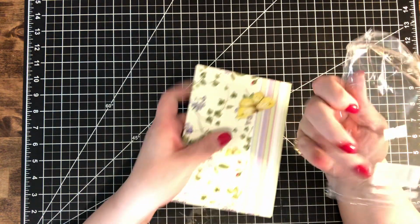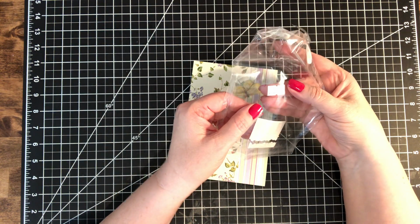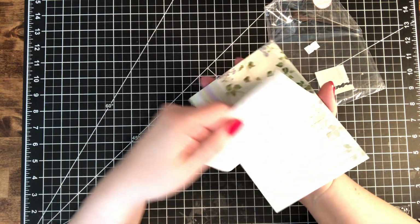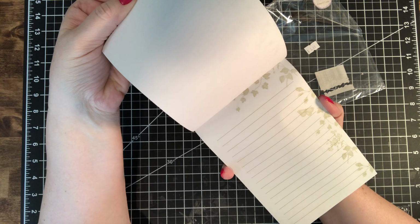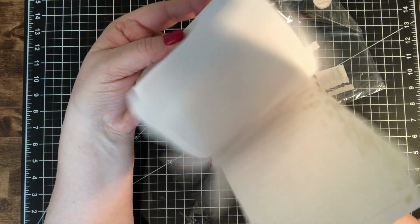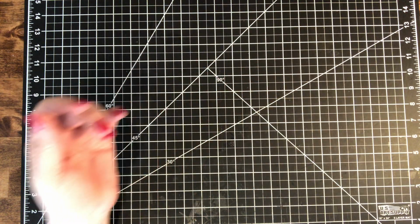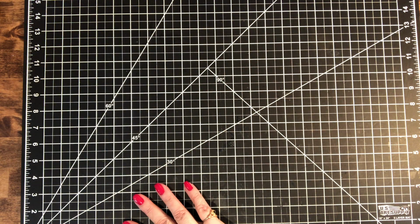I got this little notepad for $1.49, and it's beautiful. It was brand new too. I had to break the seal. But it's just pretty little ivy butterflies. You know, we're always needing our different papers, always.